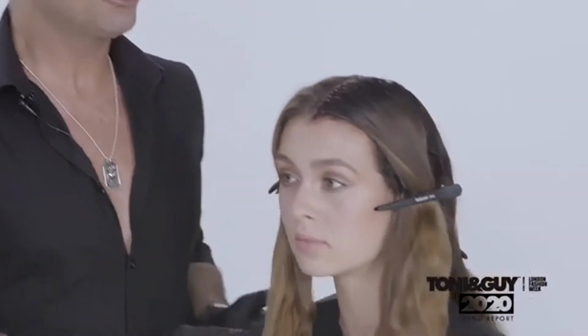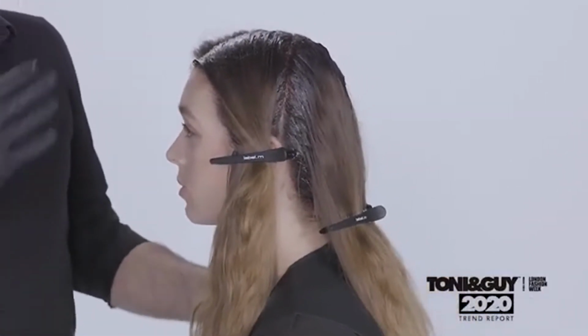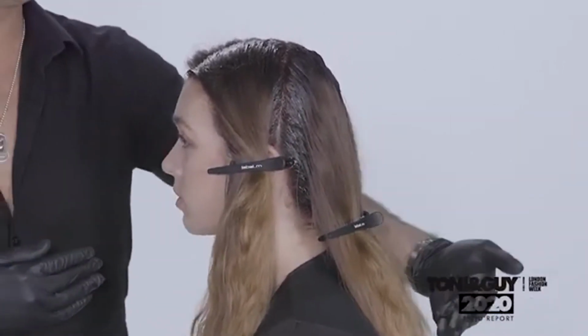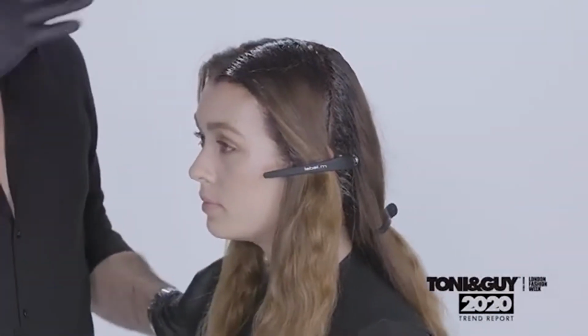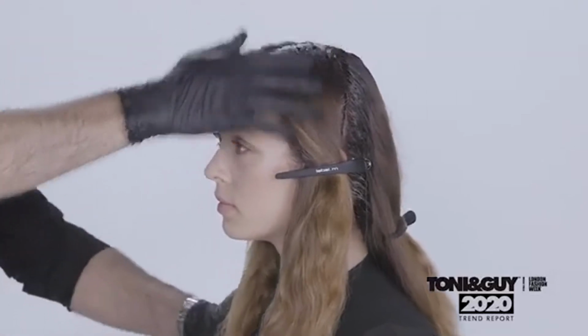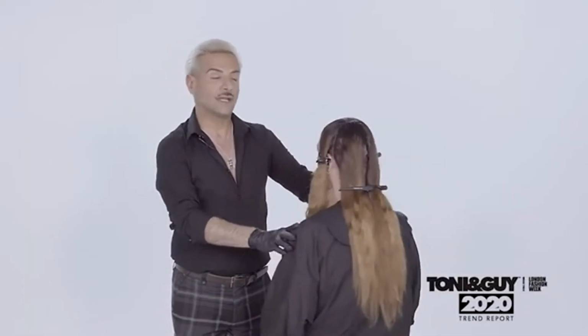So what we did backstage was just a little bit of prep work. Let me just share that with you first. We worked with a gloss application to start with. We worked through our profile and radial parting, and we start applying the color only on the roots, starting from the bottom, going up to the crown area. And we repeat this in 3 square sections: the 1st, the 2nd, the 3rd, and the 4th section that I'm about to demonstrate for you.